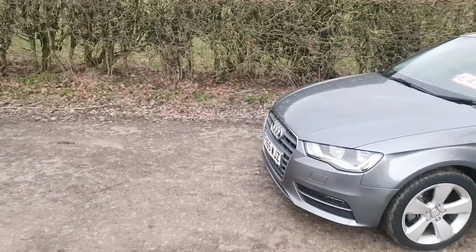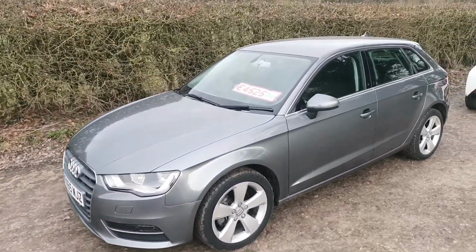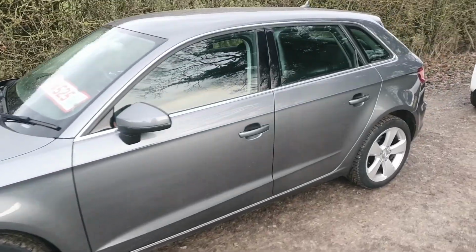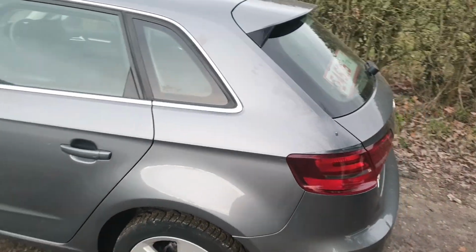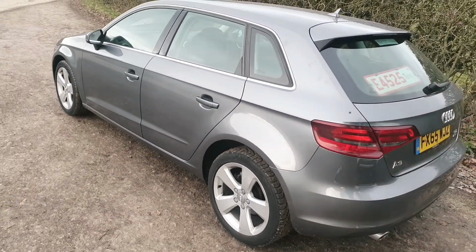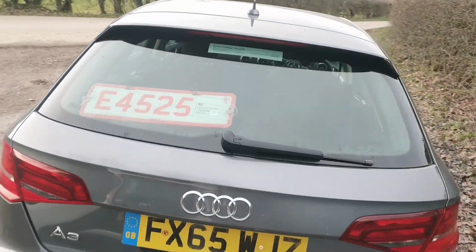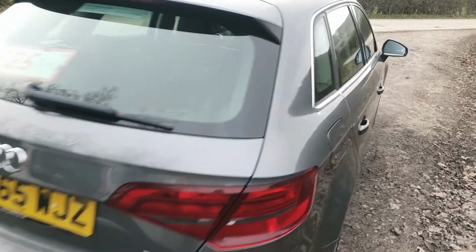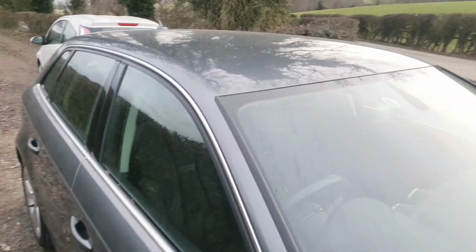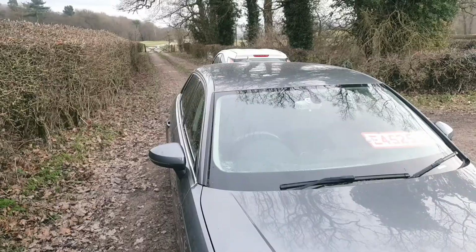It's a 2015 Audi A3 TDI Ultra, and it's gunmetal grey. And as you can see, it's overall in very nice condition. I'm not sure, I need to check what the Ultra means. Is that to do with the emissions and good MPG on a car, or is it to do with the spec level? I'll have to double check, but it's a great looking car.